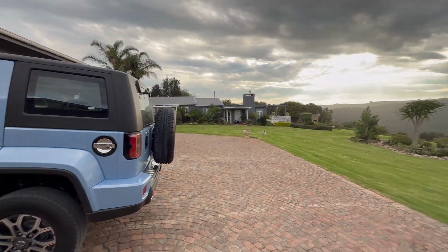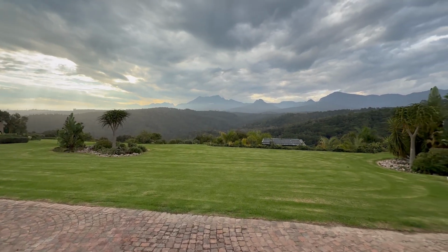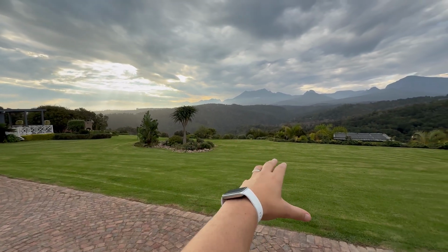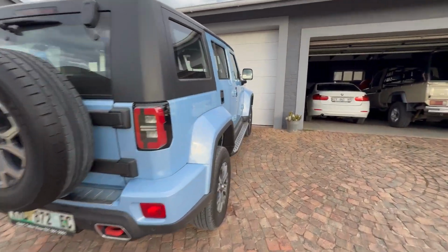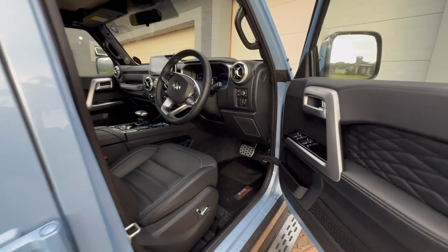But just quickly have a look at this beautiful view. Isn't that just serene? Absolutely stunning. We will do a proper review of this vehicle right here so you guys can actually see this background the whole time while you see this vehicle in the foreground. But let's quickly go through the fuel consumption, see what we've reached in this 500 kilometers.